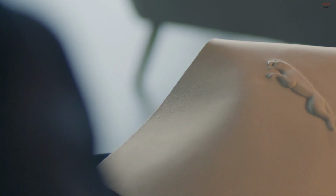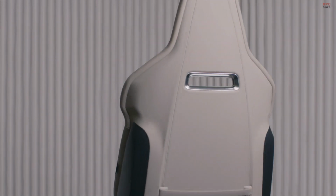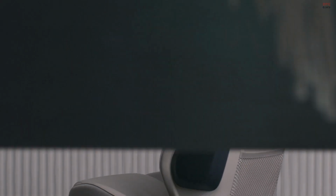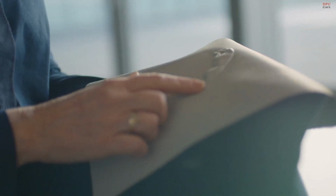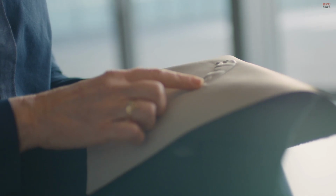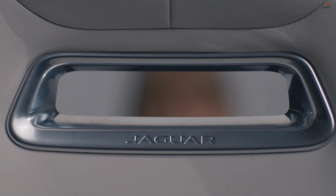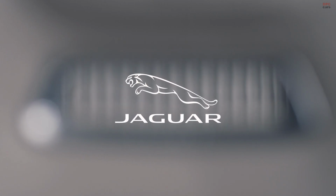We've used innovative manufacturing techniques alongside our leather crafting experience to produce a beautiful, crisp graphic every time. Through advances in technology, we've been able to recreate intricate muscular definition to a very high standard. This is a contemporary expression of the iconic Jaguar Leaper that I hope will bring a smile to your face whenever you see it in one of our cars.